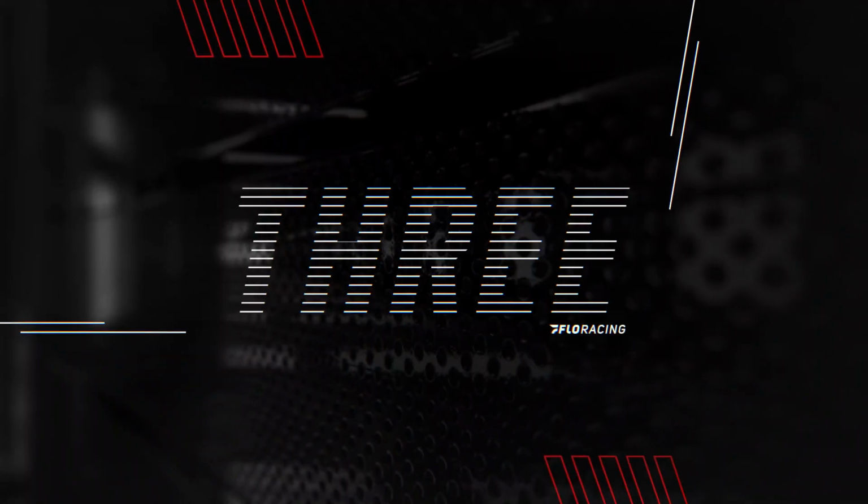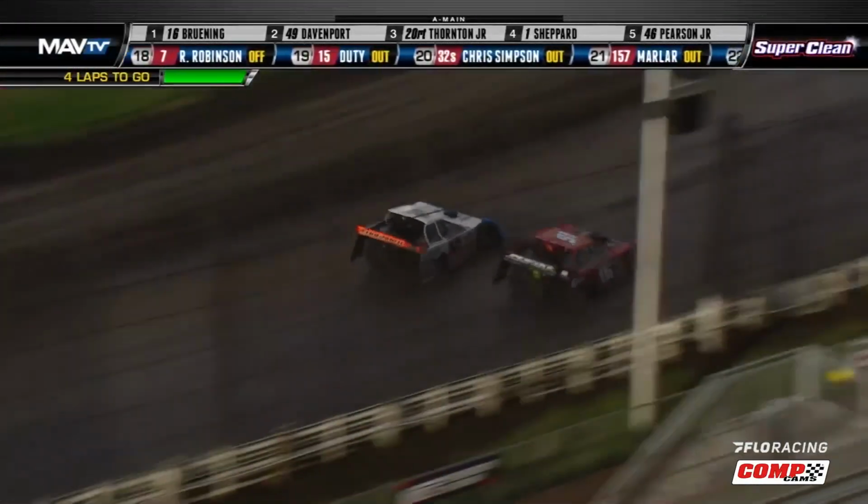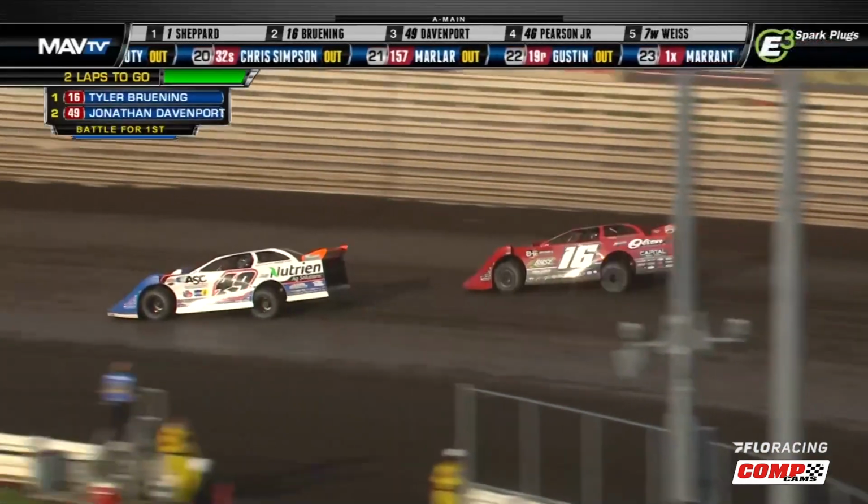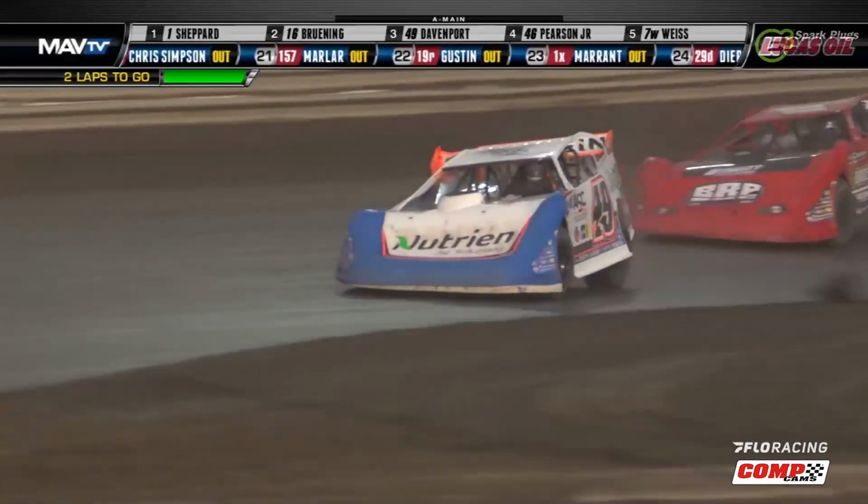Freaking awesome. Davenport is there to the inside. Davenport to the lead in the Knoxville Nationals. He blows by Tyler Bruning in one fell swoop.